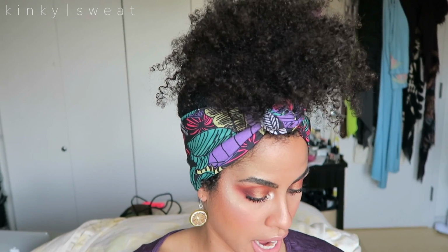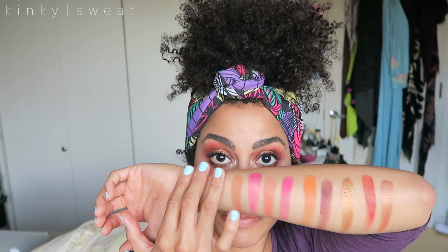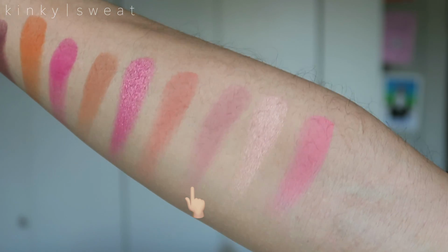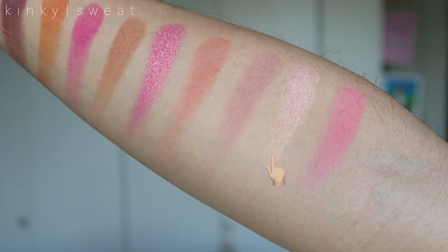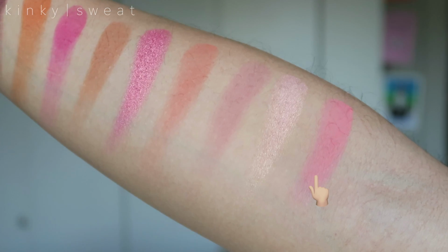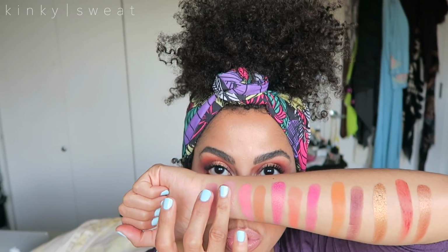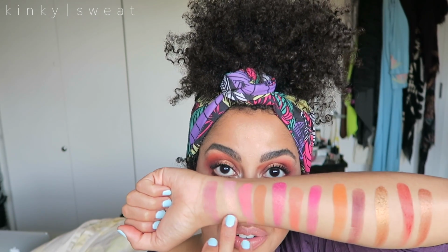B is like this nice mauve color. B is a matte mauve plum shade. Zoba is a rose gold shimmer, and Lena a matte carnation pink. Zoba takes on more of a rose gold type of hue, very different than the other shimmer shade, Sola.